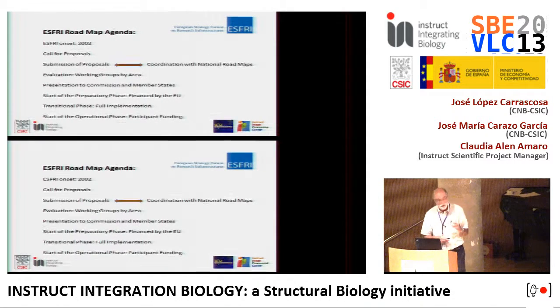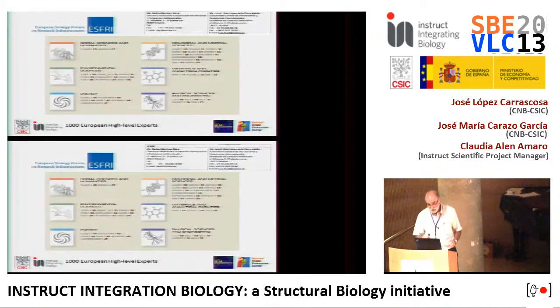So this sort of ESFRI roadmap project only gave European budget finance for the preparatory phase and eventually some aspects of the transitional phase.